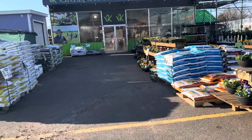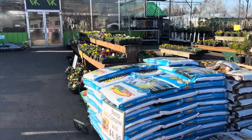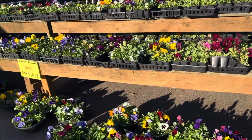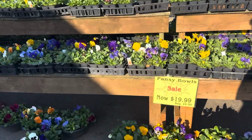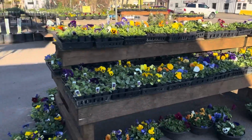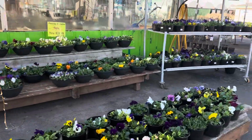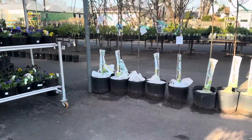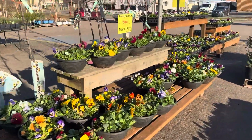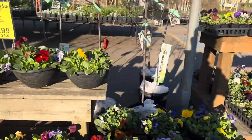Lots and lots of potting soil, lots of hanging baskets and display baskets. Let's just take a quick look. Lots of pansies on the go. If you like pansies, they're quite colorful, aren't they? I'll try to slow down so you can take a quick look. This is what's out on display. Some trees here for sale as well, with growing instructions. Lots and lots of pansies. Here's some more trees for sale. Pansy bowls for $19.99 Canadian.